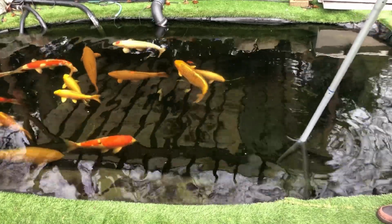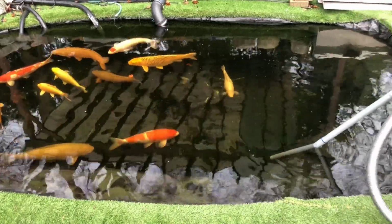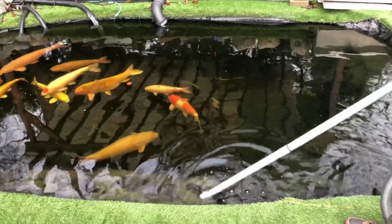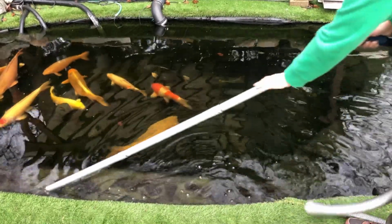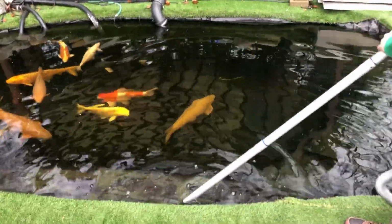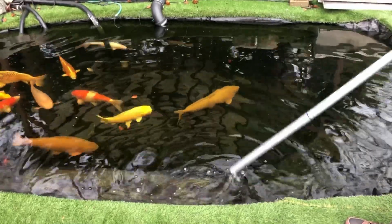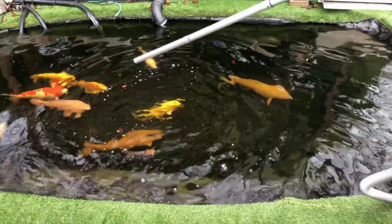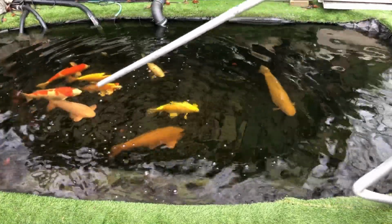I did have blanket weed this year, so I will probably dose in the spring for the blanket weed. And I think, see, that's all the algae, even though my UV is off at the moment. I'm not going to use the UV. Then what I'll do, you see me vacuuming, let me vacuum and I'll get back to you.